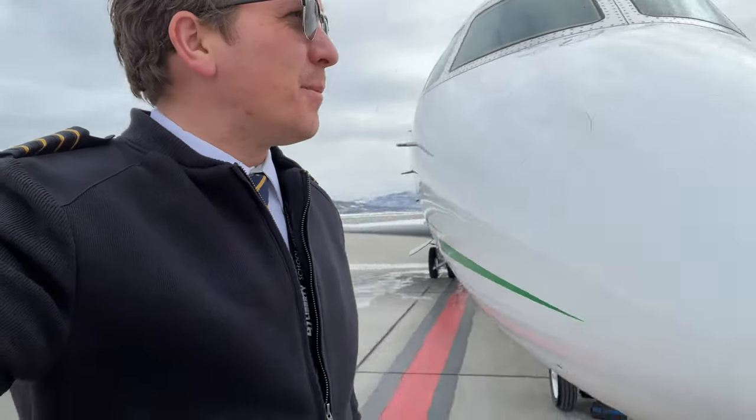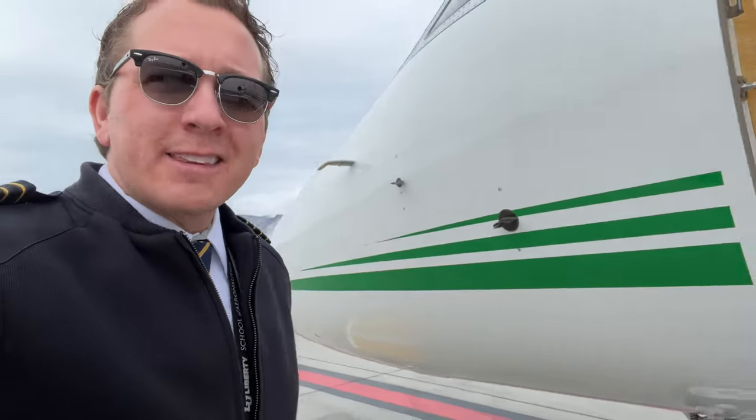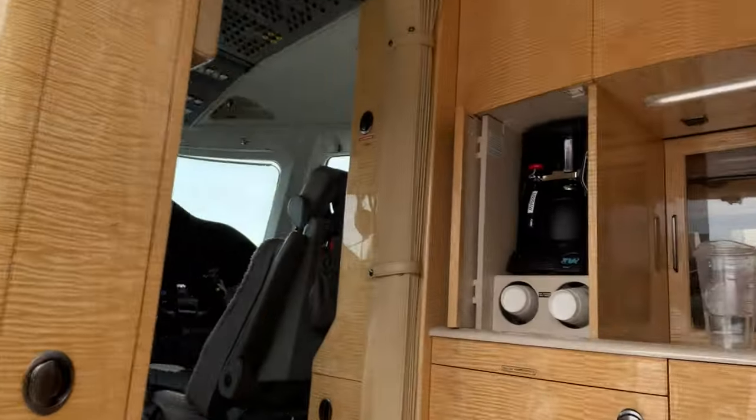We just landed here in beautiful Eagle, Colorado with a fun approach. My first time coming in here. We're getting fueled up, and then we are headed back to good old Chicagoland. Hopefully next time we get to stay longer. Welcome aboard. Enjoy the flight.